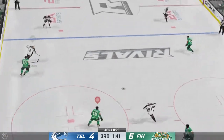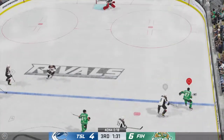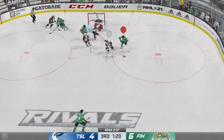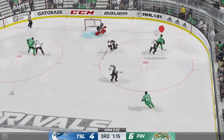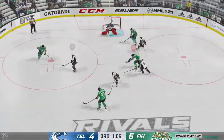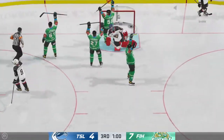Picked up along the boards by Letang. Beautiful 360 with the puck. Right to the middle. Denied by the blocker. He's sharp on this one. Out on top of the crease aggressively to make the save. San Jose's penalty has expired. They now go to work on the man advantage. Scores! The pop.